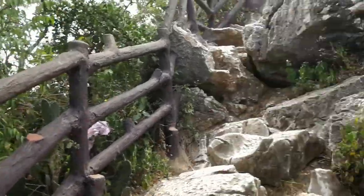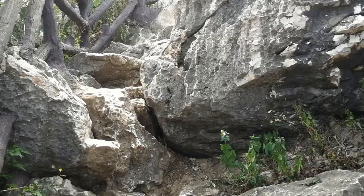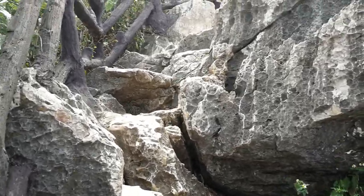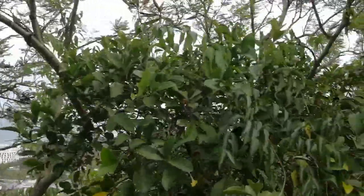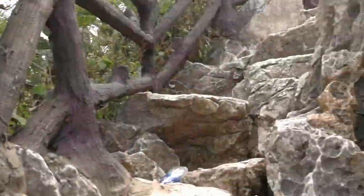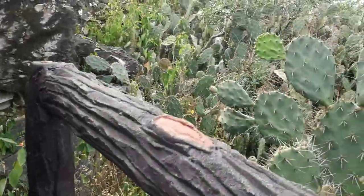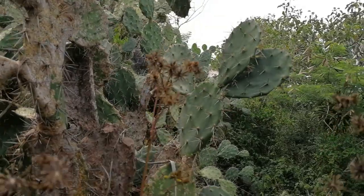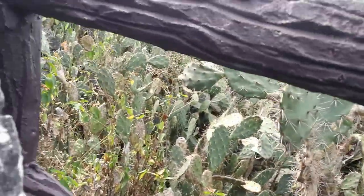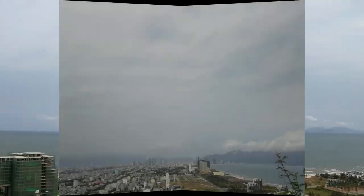This is slippery here. I should really put this away and focus on two hands. Shoot. Okay, two hands till the top. Oh wow, there's the sea.